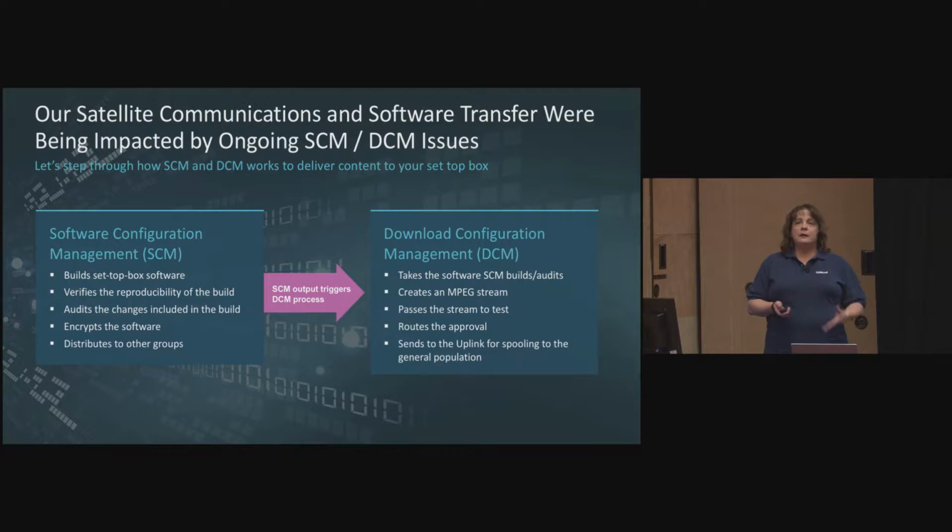My DCM group then takes this hexadecimal file and they convert it into an MPEG file. This MPEG file then gets tested, and we put it up on the satellite to stream down to the receivers so that we can update the receivers with new enhancements, new features, any kind of regulations that we have to develop for. There's a new regulation out for accessibility so that blind people can interact with the boxes. That'll be coming here in the short future.